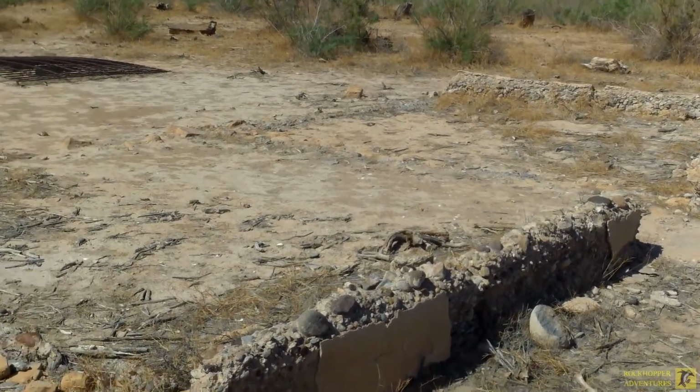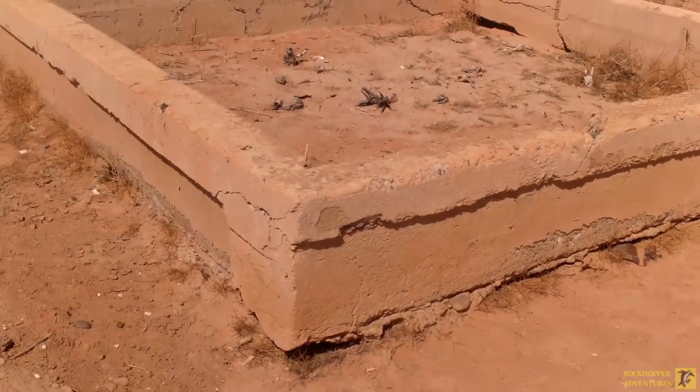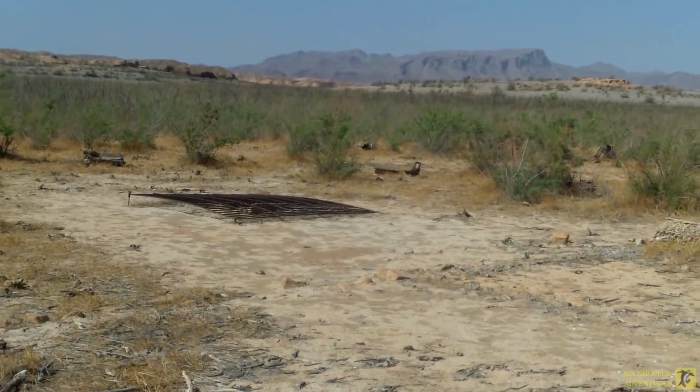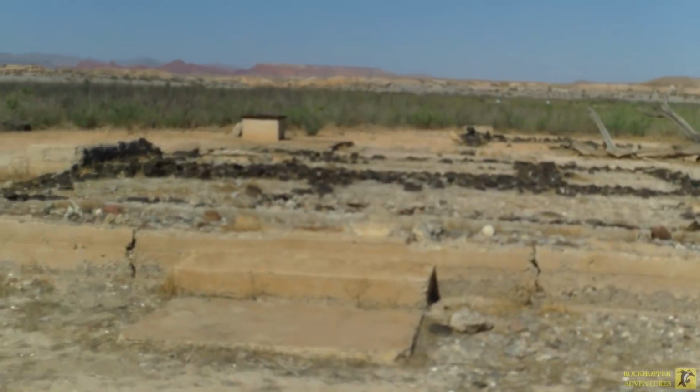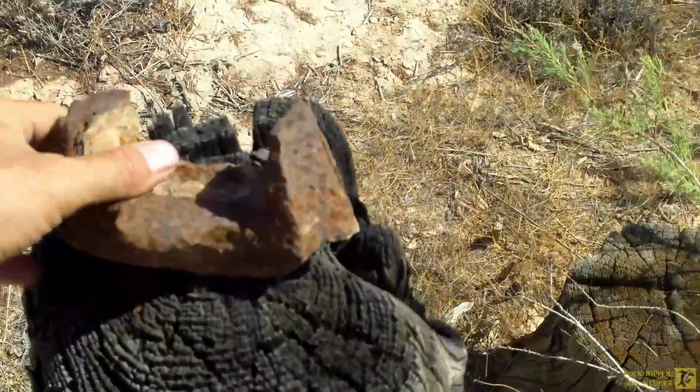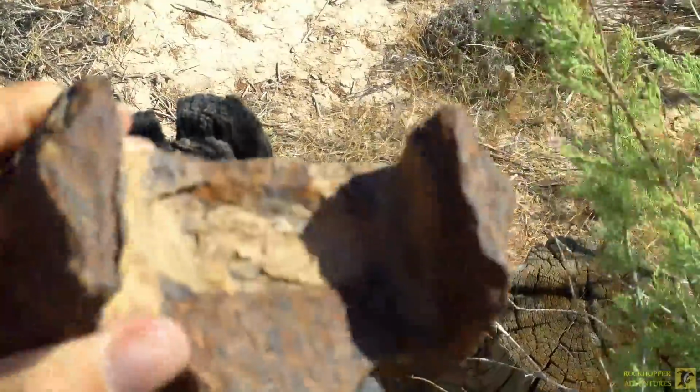These must have been some pretty nice houses for back in the day. It looks like they put a lot of effort into building them, as if they had every intention of living here for the rest of their lives. Amidst the ruins, if you look closely, you might find pieces and relics of the past.